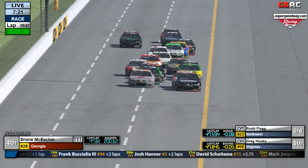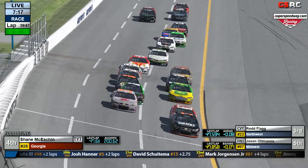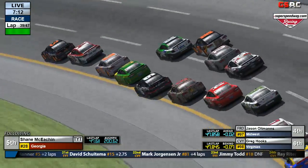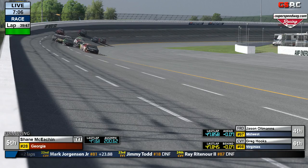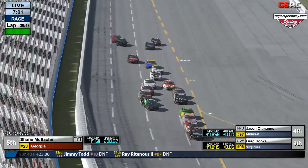It is Rod Flag who now leads the outside charge down the back straightaway and now into corner number 3. The top two trying to tandem and pull away just a little bit. It is Brandon Chaburko and Logan Doherty. Now that 23 of Flag jumps down the line, that leaves Shane McKeechan. Oh, one car on the apron. The 16 is able to hang on to it. That was Austin Carver, slid up and nearly caught the door of the 98 of Greg Hooks.